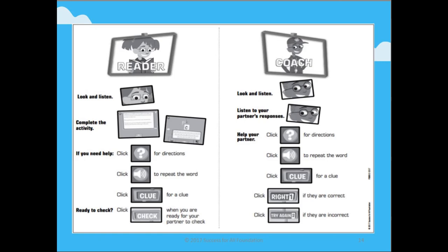And we also have some role cards that the tutors can use to train the students in their roles. So for the reader role, you can see looking and listening, completing the activity, and those really support the team cooperation goals that teachers are teaching in the classrooms for these first 2 weeks of school. If the reader needs help, they can click on the question mark for further directions. I'll be modeling all of this for you in just a few minutes.